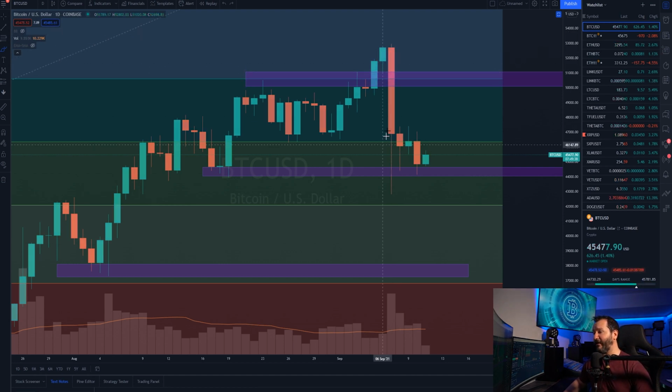Now, since this giant lightsaber to the downside, we see that price action has been fairly droopy ever since, and Bitcoin is trying to base just above this liquid zone down below here, that has the top side coming in around $44,500 and the bottom side coming in around $44,000. Some people are beginning to call this a bit of a bear trap, but for me personally, it's a little bit too soon to tell.